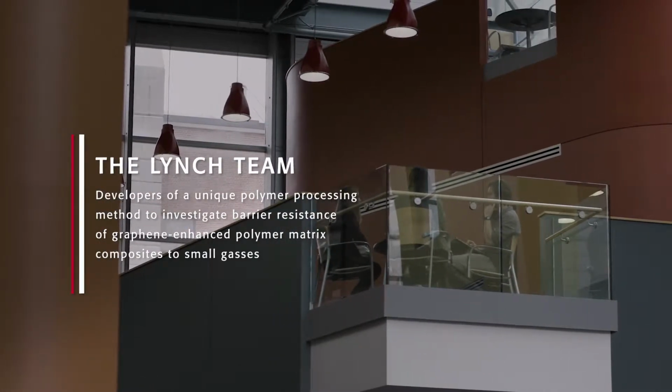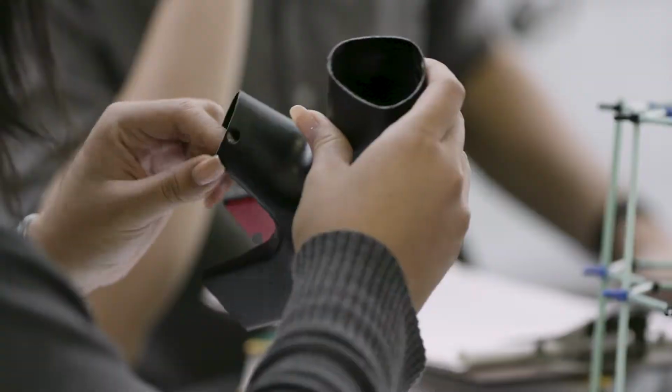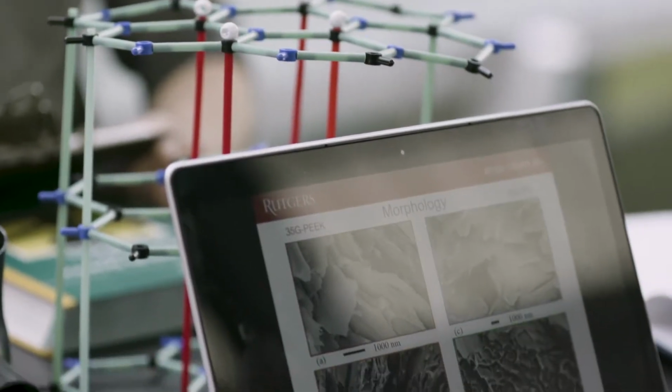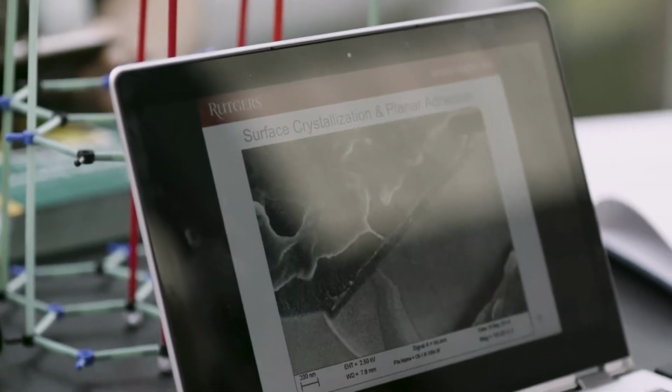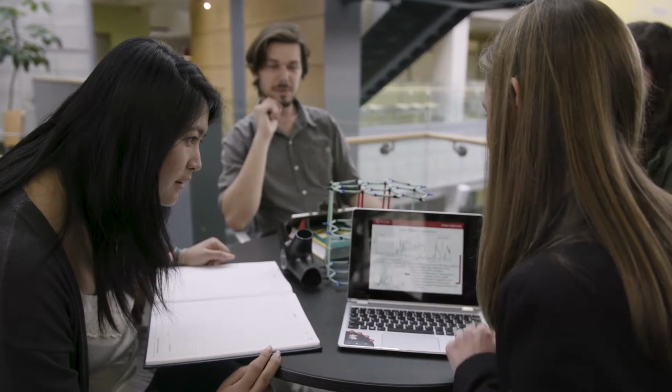Our team recently developed a new technology to efficiently exfoliate or separate the graphene layers from graphite within a molten thermoplastic polymer. And this results in lightweight, high-performance composites that are applicable for the aerospace industry, automotive, infrastructure, sporting goods, packaging applications, and military applications.